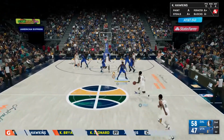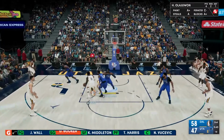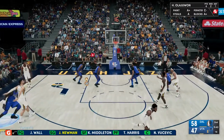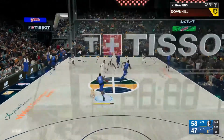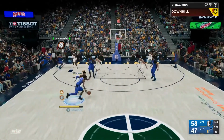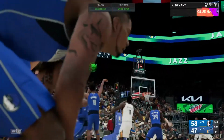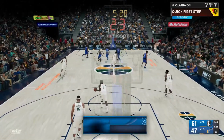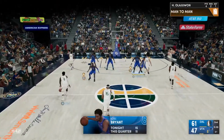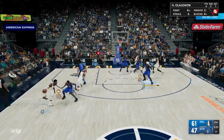And here's Middleton bringing it up now for Utah. Wall passes to Vucevic. No good with the triple. Mavericks leading by 11. Passes it to Bryant. Fires from deep. Add basket number 6 to his stat sheet. He's now 6 for 10. As hot as he's been this quarter, the game plan is simple, folks. Get him the ball and get out of the way.